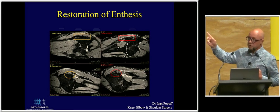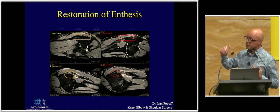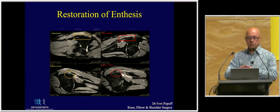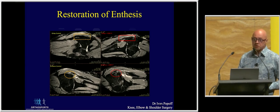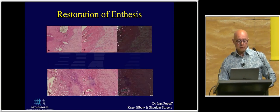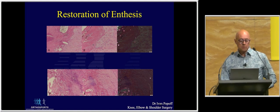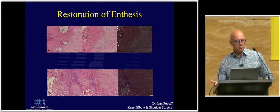In the images below, on the left we've detached the infraspinatus and done a double row repair, and on the right we've done that but put the demineralised bone fibre at the interface. You can see the difference on the MRI scan, where this interface looks quite mature, with thickening of the tendon, whereas the control still looks very immature. Looking at that histologically, the one at the top shows avascular fibrocartilage, and on the bottom there is recreation of the enthesis. This is polarised light microscopy showing a reproduction of normal-looking Sharpey's fibres.